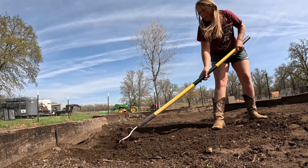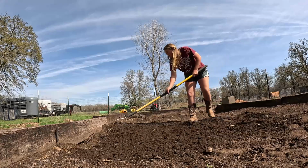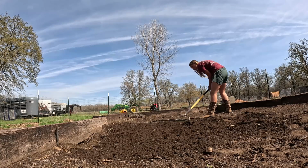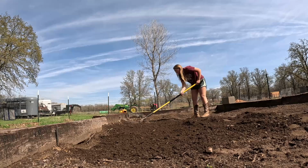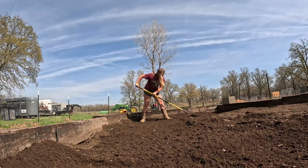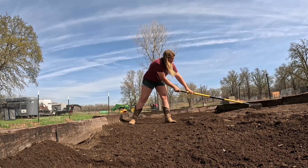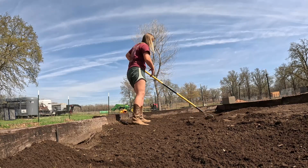And in no way, shape, or form am I a gardening expert. And I do not care if I'm not the best, because it's all about trying and learning. I don't really know what I'm doing. This just feels right to do. And I don't want to get the tiller back out for my back.